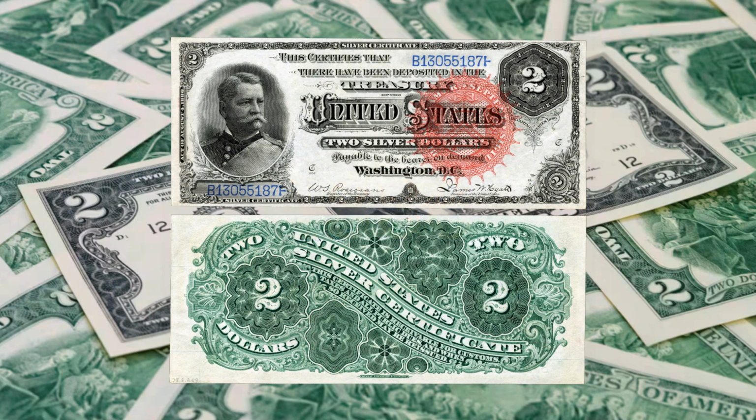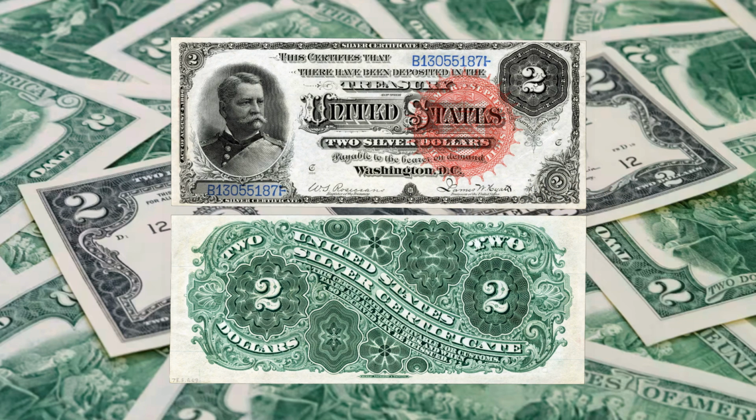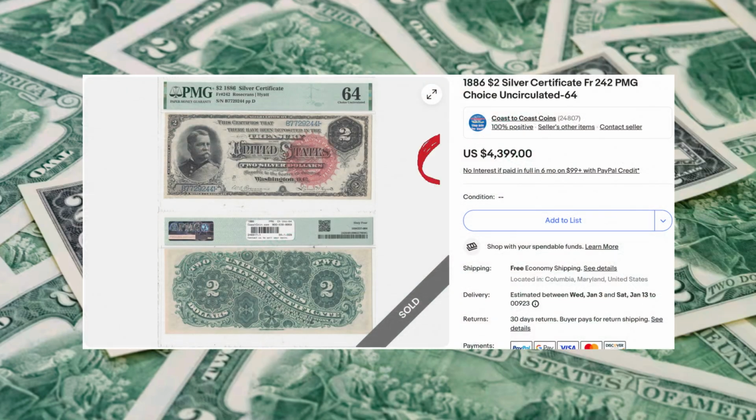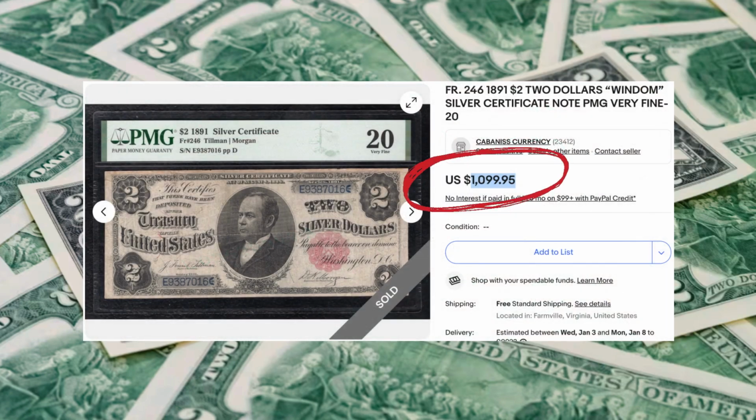Then came the silver certificates, starting in 1886. These notes brought new designs and honored different figures. The Series 1886, featuring General Winfield Scott Hancock, recently sold for $4,399 on eBay. The Series 1891, honoring Secretary of the Treasury William Windom, fetched $1,099.95 in a recent eBay auction.